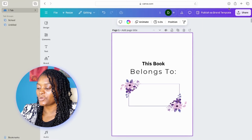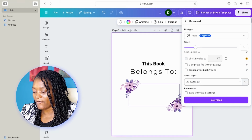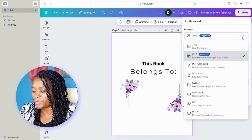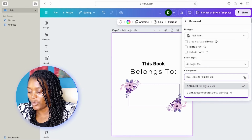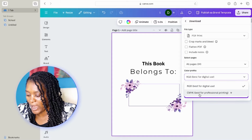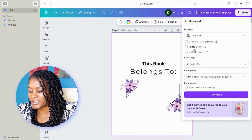Now the next thing that I want you to do is to come here to where it says share, go to download, and then you go ahead. Now you have all the pages of your book. You go ahead and just click here. You come here, you make sure you change this PNG. You make sure you take PDF print because that's the highest quality. And now here, if you have the paid subscription of Canva, you make sure you are taking this one, best for professional use. Another thing that I want you to do is to come here where it says flatten PDF.